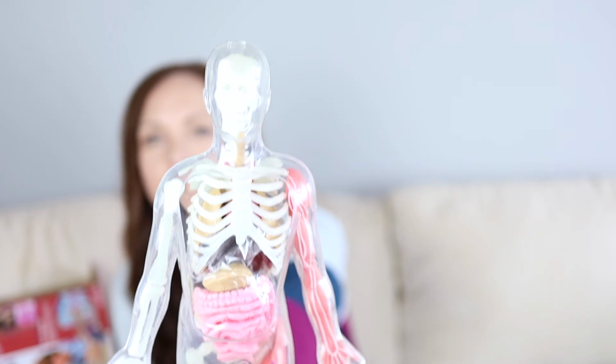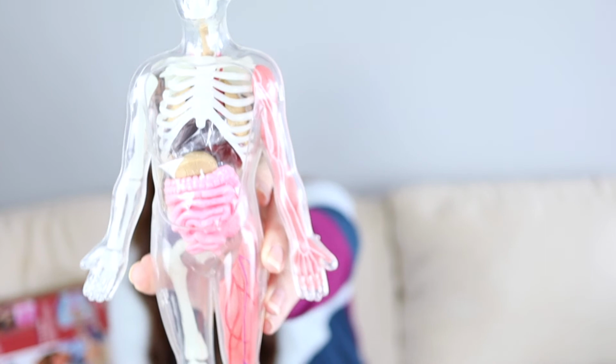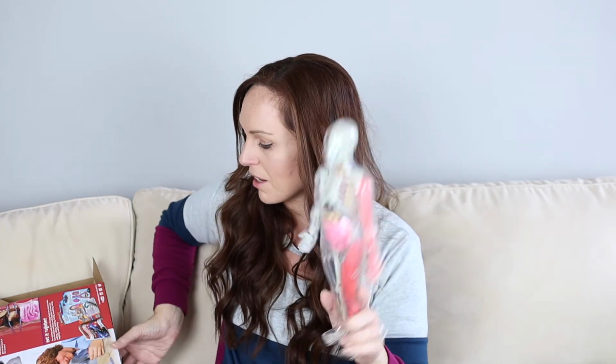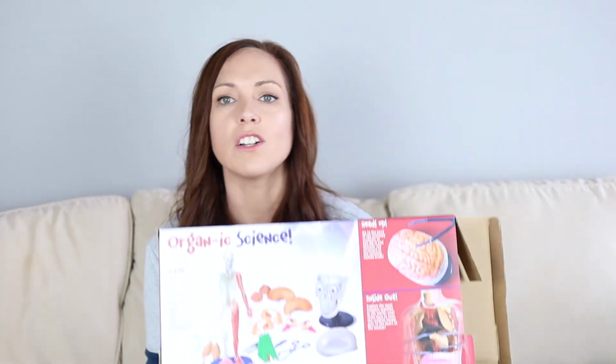Here you can see the body that comes with it, and the whole body comes open. I don't necessarily want to get it all out right now, but all of these organs come out. All the organs, all the bones, and you have to pull them out in a certain order. It comes with a diagram so they can see what is the stomach, what's the liver, what are the lungs, and they can pull them out and then compare them to the chart. Here you can see what all the pieces are. My girls loved doing this, like stretching out all the intestines.